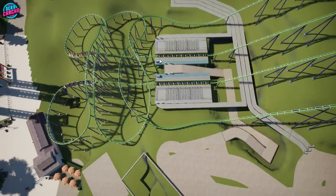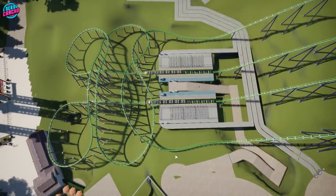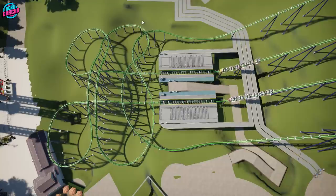I have taken some creative liberties, like for example, the track doesn't cross over as much as it does on the actual plans that have been released, but I'm all right with that. I think creative liberty is needed here.